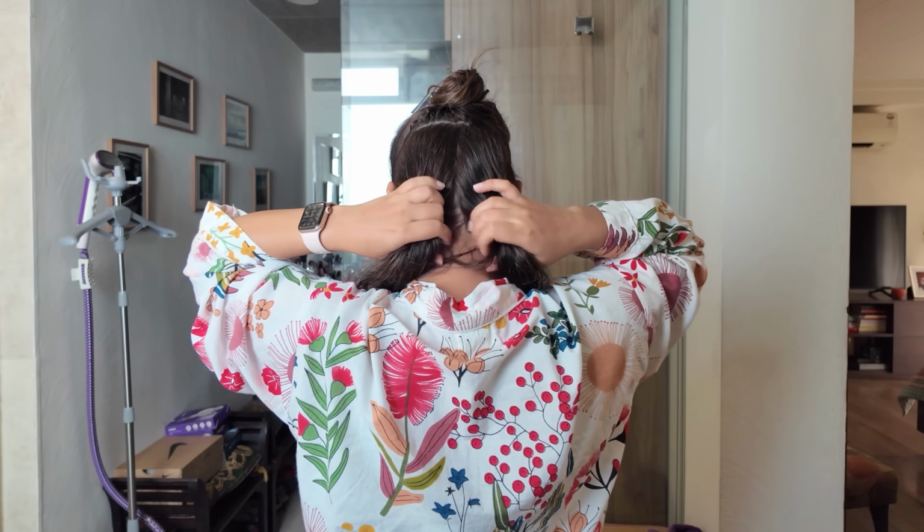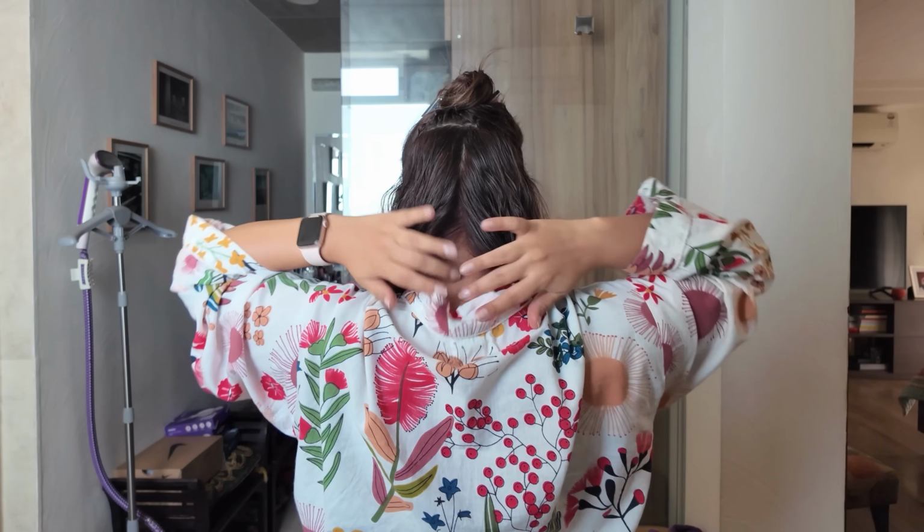Now further section your hair into two parts. So this is how I section the rest of my hair. You have two thick sections. Now I'm going to blow dry this using a blow dry brush.